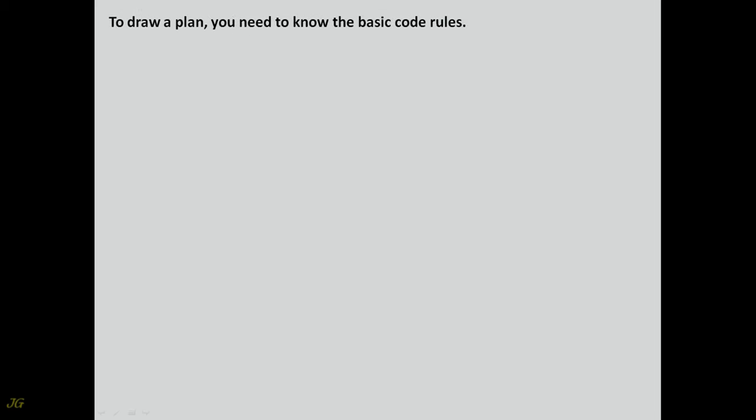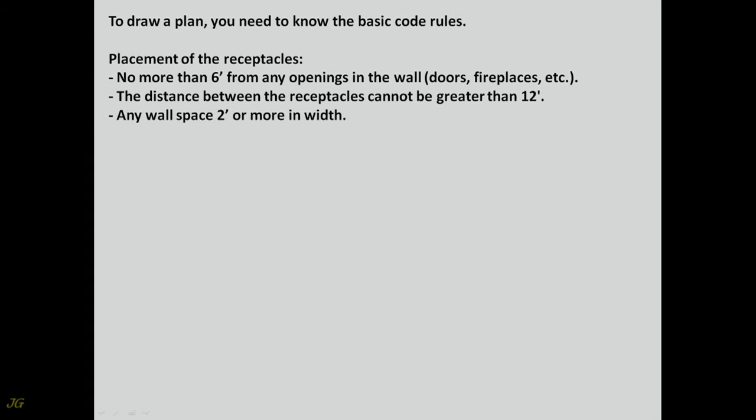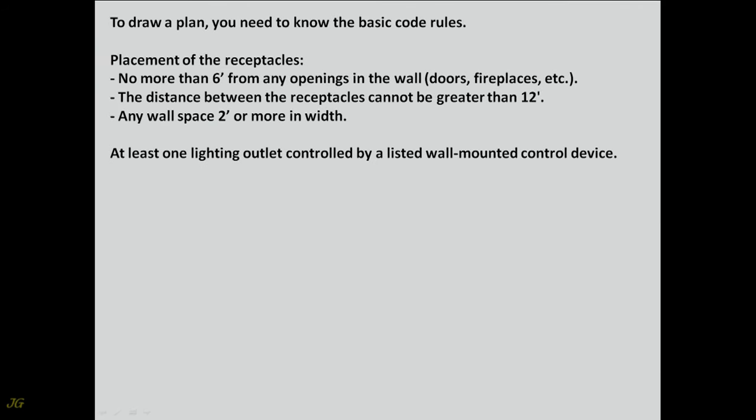To draw a plan, you need to know the basic code rules. Placement of the receptacles. No more than 6 feet from any openings in the wall, doors, fireplaces, etc. The distance between the receptacles cannot be greater than 12 feet. Any wall space 2 feet or more in width. At least one lighting outlet controlled by a listed wall-mounted control device.